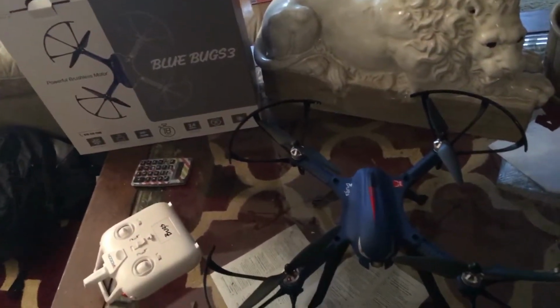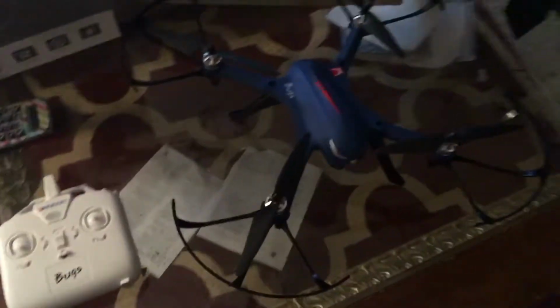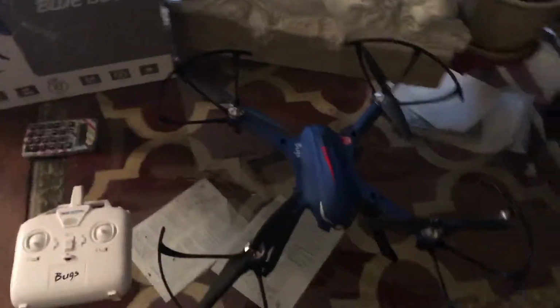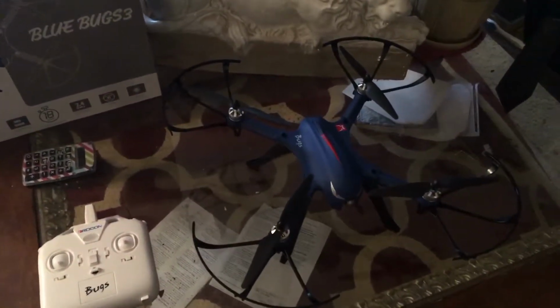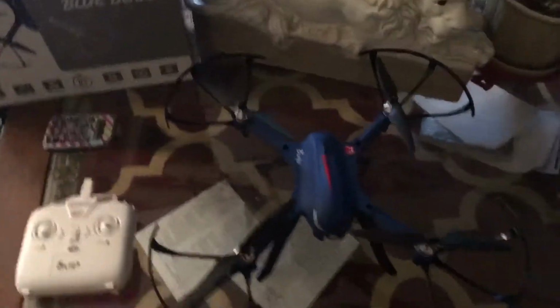And so I got the Blue Bugs actually, and that is the controller. And it was about $80 I guess. And it's a much bigger size than actually though the Sky Vipers. I did actually have the hover racer.